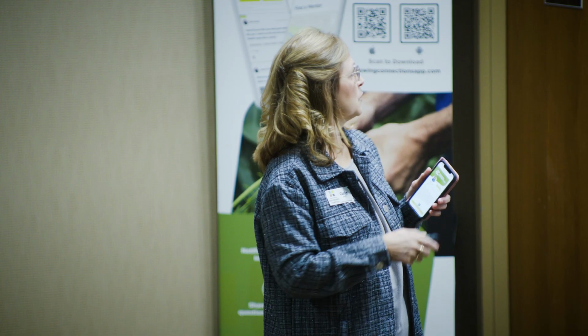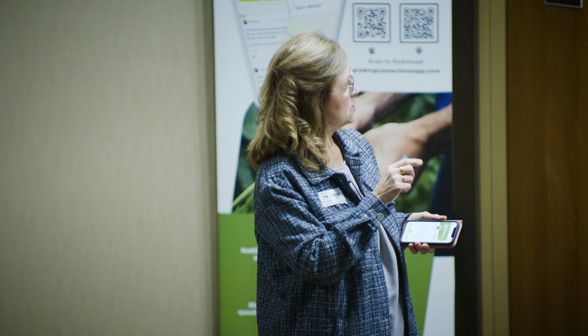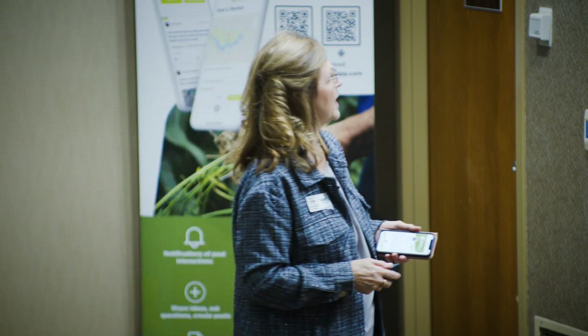And it provides the opportunity for you to tell a little bit about yourself and your operation. And then on this page where it says notifications, see that little button at the top? You can slide it on and off. If you want your phone to notify you when there's posts happening, you turn it on. If you don't want any notifications and just want to see posts when you open the app, you can do that as well. Some people like to have their phones notify them and some people don't, so we added that feature.